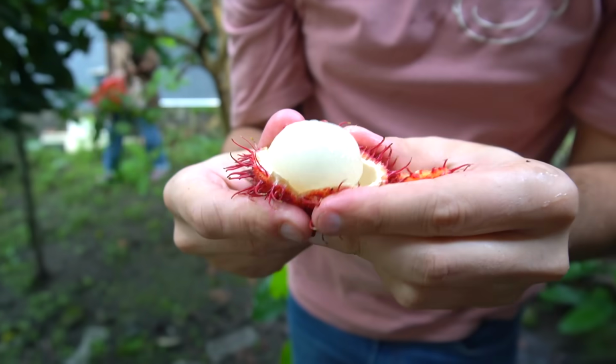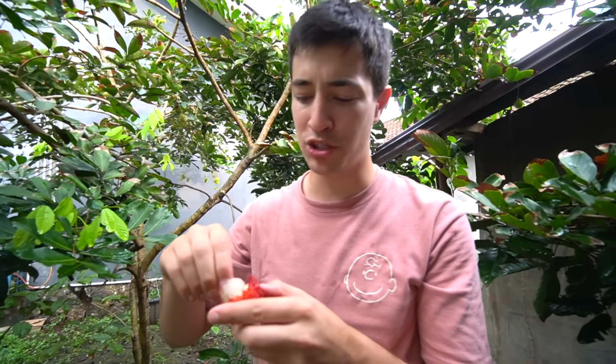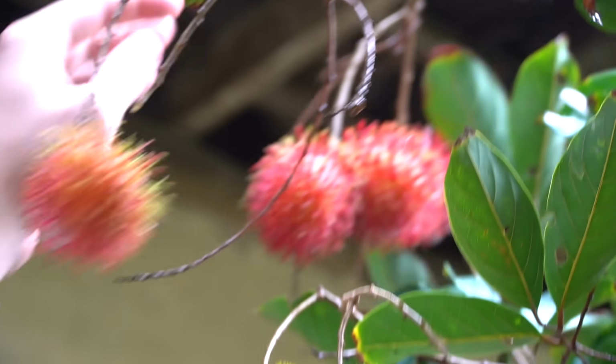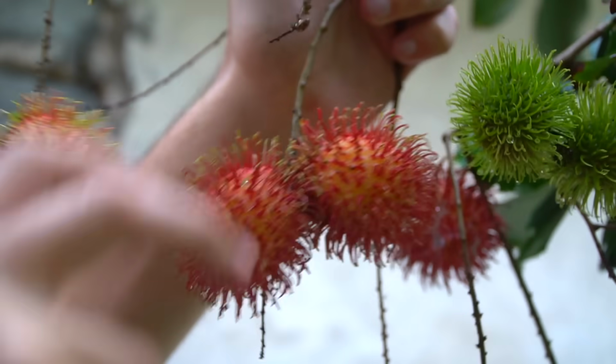Let's give that a taste. Mmm. Yeah. Oh, that's sweet. Sour, fleshy, juicy. Oh, it doesn't get better than that. That is so good. Nature's candy.